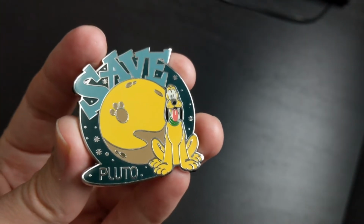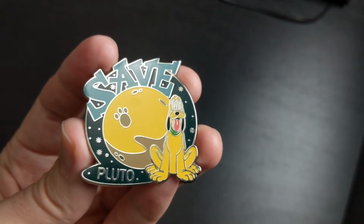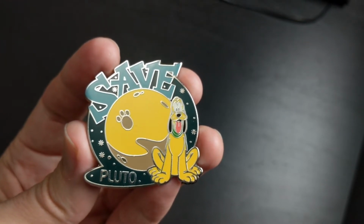So that takes us into the one pin that we're going to show you today that we didn't buy. We were at Disney on my birthday weekend, right at the beginning of April. I ran into a manager who came out from backstage, and immediately my eyes went to that Pluto pin on his lanyard. This is a Save Pluto pin, which came out back in 2014 when Pluto was going to lose its planethood status. Spoiler alert, it's no longer a planet, but at the time it's a dwarf planet, and this was created back then.